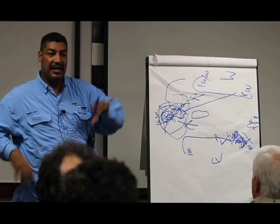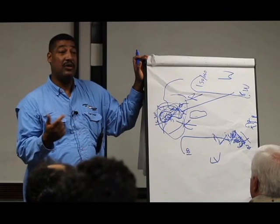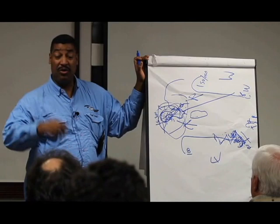Once I've connected the dots and know where patches of fish are, I'm going to figure out which way the wind and the current are going. And I am going to start day chunking right in front of the fleet, in front of everyone, in between everyone.